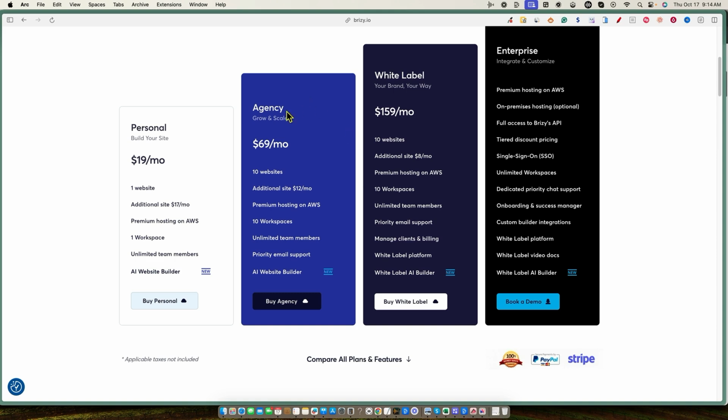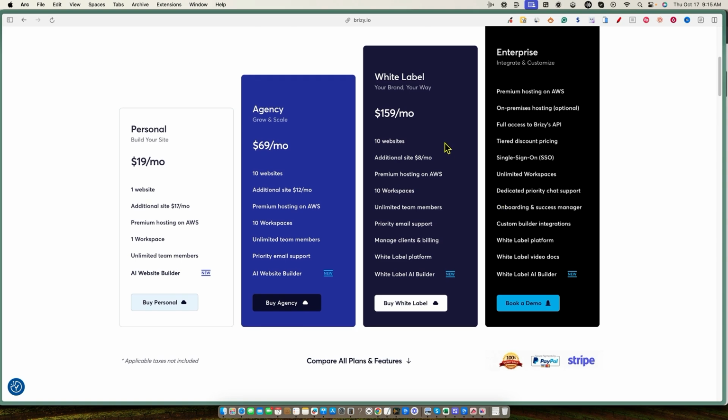If you go into the agency model, you've got 10 websites and then $12 a month. So you have these different ones. And then you have your white label over here, $159 a month and then $8 a month. This is a great model, by the way, because every new client you get on is going to have to pay you. You could charge them $30 a month for their website. You're going to make 20 on this plan right here. You'd make $22 a month minimum profit per site. And then you could also upcharge your clients for content or SEO, and sell different packages to them.